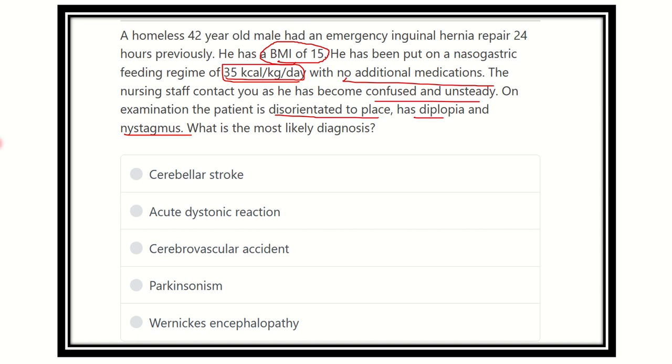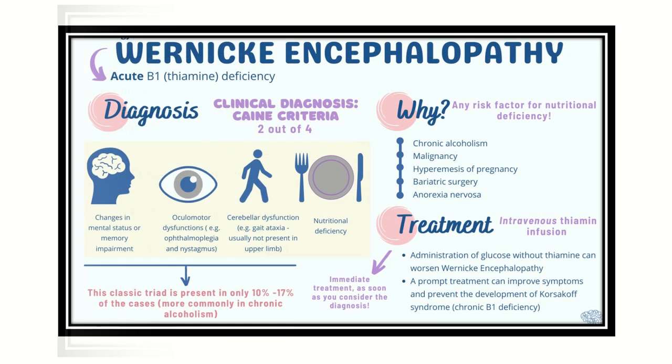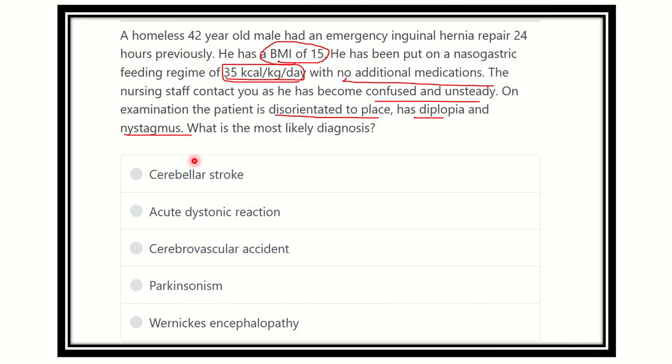Now the answer options. The options are cerebellar stroke, acute dystonic reaction, cerebrovascular accident, Parkinsonism, and Wernicke's encephalopathy. So we have to find out one of the options.